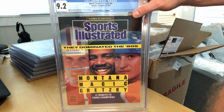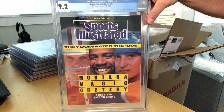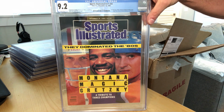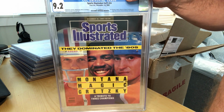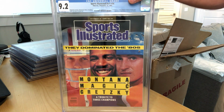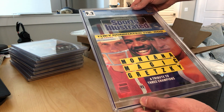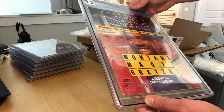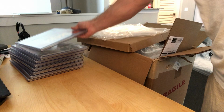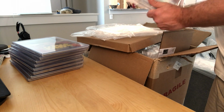Okay, so this one's fun. I don't think anybody's ever had one of these graded. It's a very low population report. This is Montana and Magic and Gretzky, who kind of dominated the '80s. This is from 1989. The reason why I got it graded is because how often is there a Sports Illustrated with three absolute megastar Hall of Famers on it? 9.2 is decent. Yeah, looking at it, there's some rub on the spine. A little bit of color break at the top. Yeah, 9.2 is a decent grade for that. It's acceptable. Come on, where are my 9.8s at?